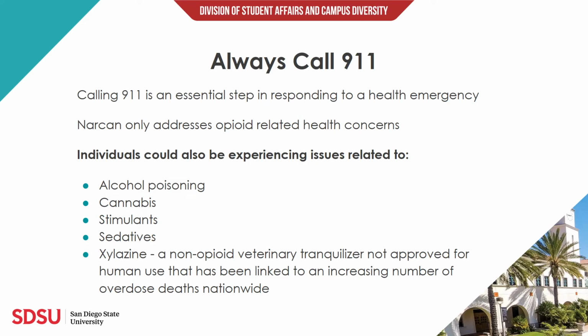Remember that Narcan only addresses opioid-related health concerns. The individual could also be experiencing alcohol poisoning or issues related to other substances such as stimulants, sedatives, or emerging synthetic substances such as xylazine, which is a non-opioid veterinary tranquilizer not approved for human use that has been linked to an increasing number of overdose deaths nationwide.